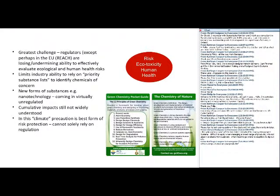And as we get constraints around government's ability to invest in doing these sorts of analysis and the industry's ability to invest in the analysis, then we're putting ourselves somewhat at risk. And we have lots of new substances that are coming out on the market, things like nanotechnology that are coming in virtually unregulated, and we have to be concerned about that. And we have to be concerned also about cumulative impacts, and that's not widely understood.